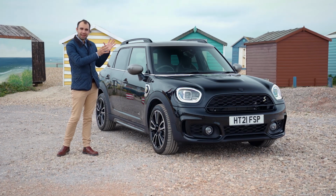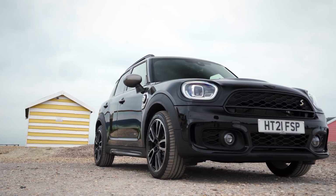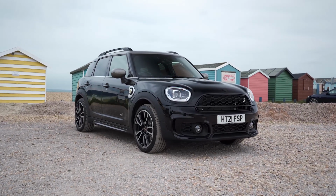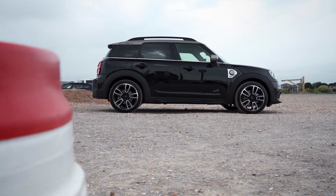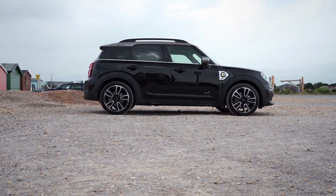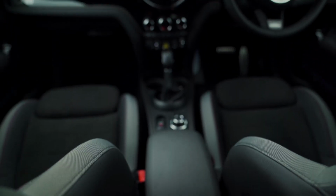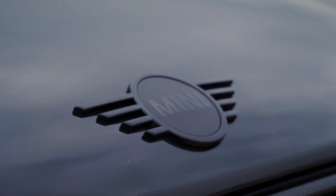Today we're looking at the Countryman. I'm going to take you on a full walk around of the car and take it for a little drive. Now the Countryman has been around for a few years now, but Mini has given the car a big update. They've tweaked the looks, they've added new things like the Union Jack rear lights, and they've updated the technology and added more personalisation options as standard.